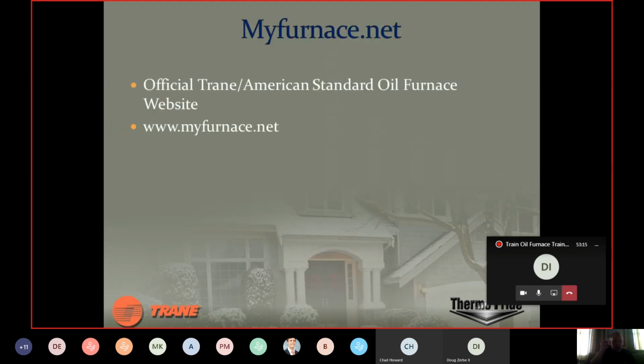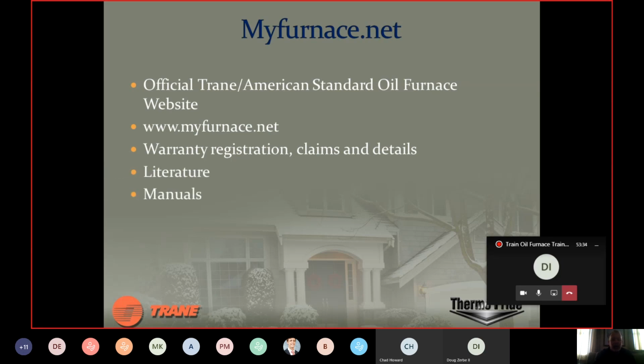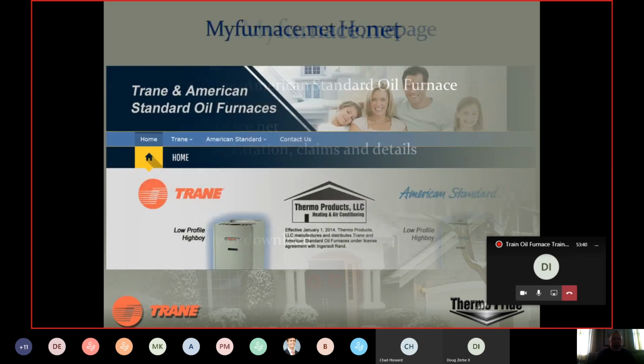MyFurnace.net is the official Trane American Standard oil furnace website. It can be located at www.myfurnace.net. We're going to see all of our warranty registration information, claims and details. All of our literature is located there. Our manuals are located there, spec sheets. You can read them online or you can download them.